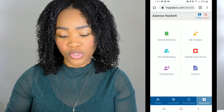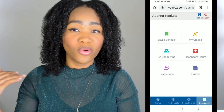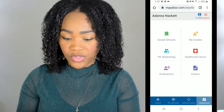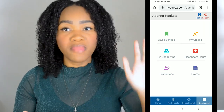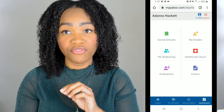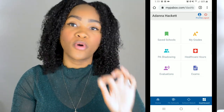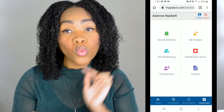On the dashboard, you have your six main things. These are the things that you're typically worried about when you're applying to PA school, like your GPA, your GRE score, your healthcare hours, and your shadowing hours. Those are your major, major things. We have this central hub where you can add all that information in. And from that, this is the major part of what I really like about this app, okay? It is the school match.